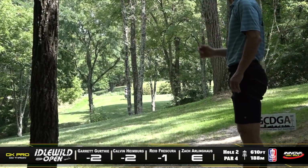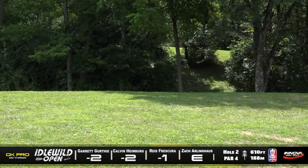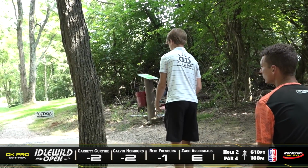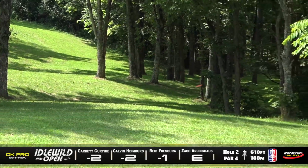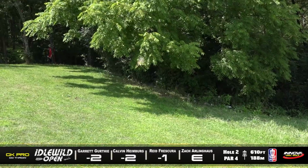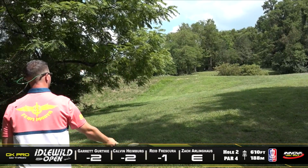Ried also taking the early line. Looks like the same disc he threw on hole 1. Yeah, it's another nuke. This hole sets up very nice for Zach. This is Zach's Defender. Defender, is it stable? Yeah, it's likely pretty stable. Just on the edge. He might be a little out of position. Definitely a little bit, but he has an opportunity.